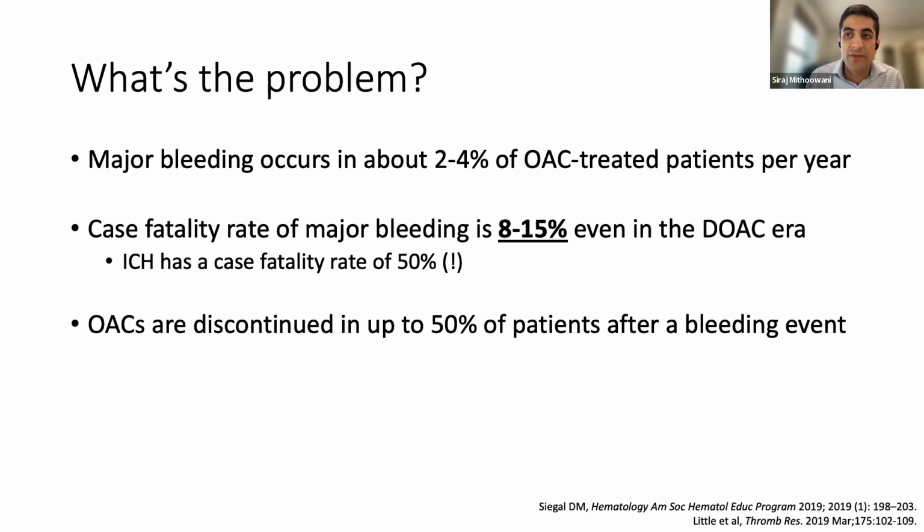The other important thing, which is just being recognized more, is that when you have major bleeding on an oral anticoagulant, a cascade of other problems arises. And in many of those patients, oral anticoagulants are discontinued permanently, which exposes them to a risk of thromboembolism.